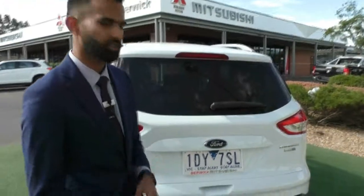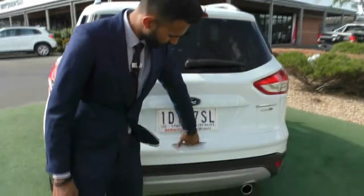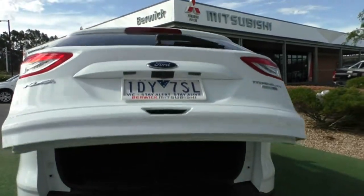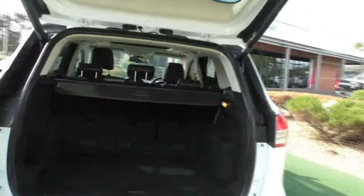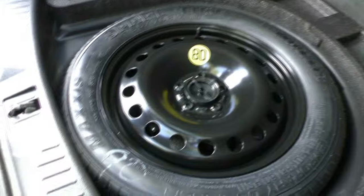I'm about to show you, it does have an electronic tailgate. The button is just under here. All you have to do is press that, and the tailgate just opens itself. Guys, look at all this storage space. There is so much space in the back of this car, and you get a cargo blind here if you want to hide whatever you're storing in the back. Now lifting this up, you can see there is a space saver spare that has never been used, which is always a good sign. You've got your tools on the left hand side as well.